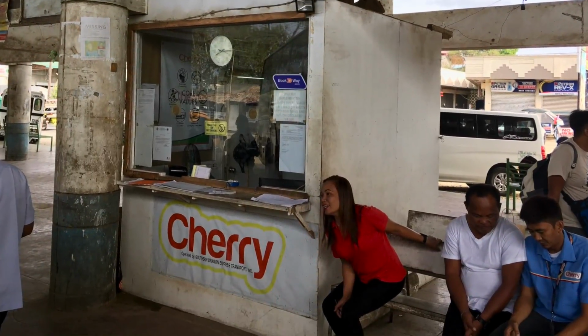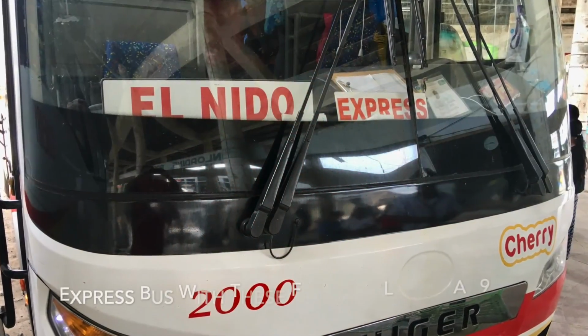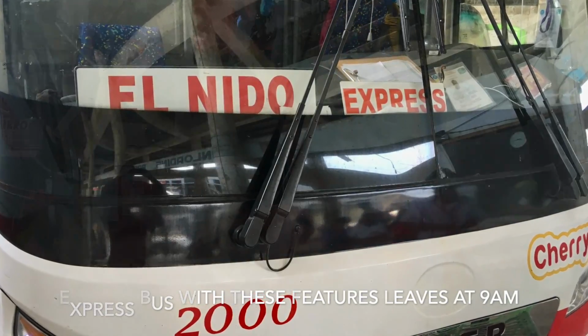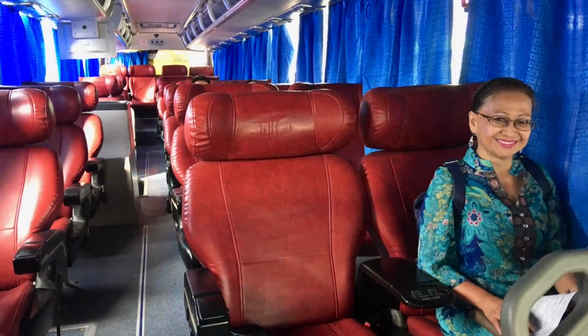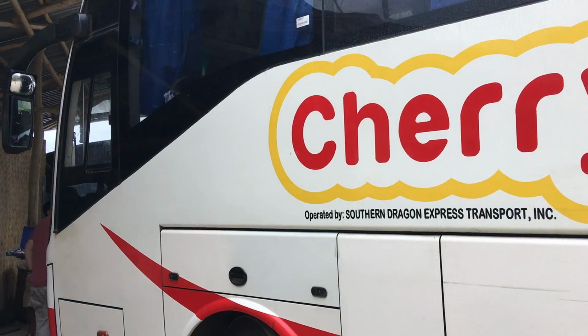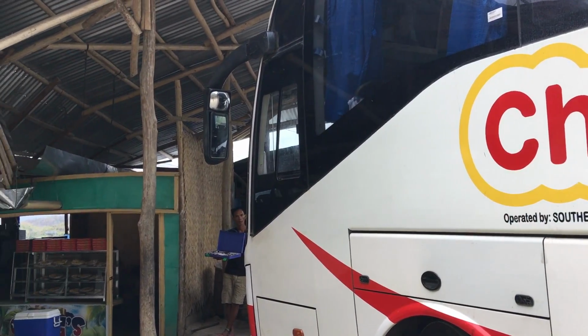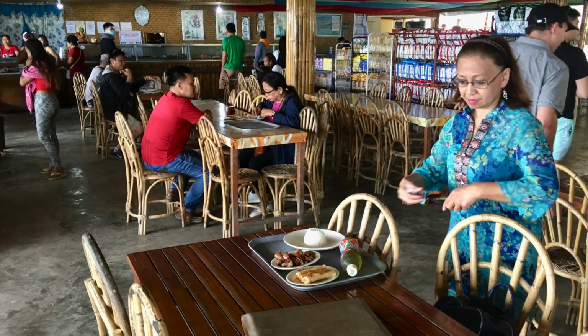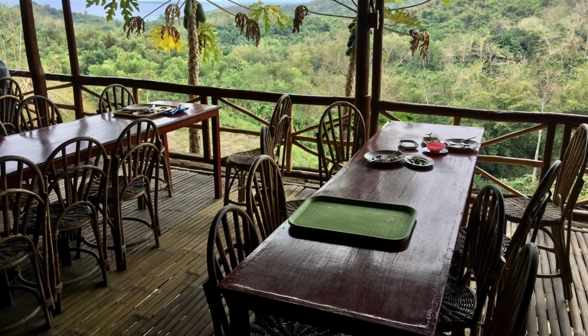There's four bus terminals inside Puerto Princesa. So that's what we did. We took it, we did our trip up here. The trip up here was a breeze. It was very comfortable. Lots and lots of leg room on the Cherry bus. They have movies. They have a bathroom inside, and they make one lunch stop right about the middle point of the 5 hour trip. Clean. Yeah, the bathroom is clean too. So we made it up here in about 5 hours.